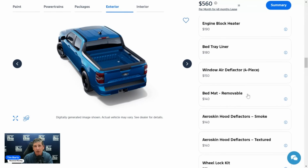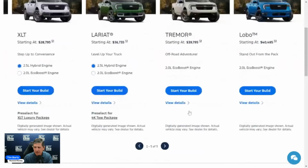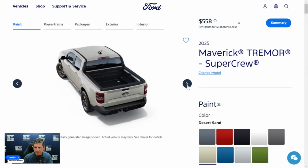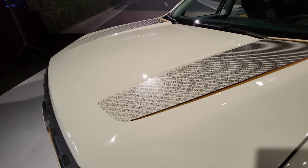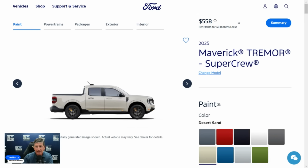And then on the Tremor also, let's show you a Tremor real quick and see if we can get to Tremor. There we go. There's a Tremor. So the Tremor does come with these decals. We did show you a video of that when we were there seeing it in person. It'll come with hood and side decals. And last year there was an option to remove those decals.